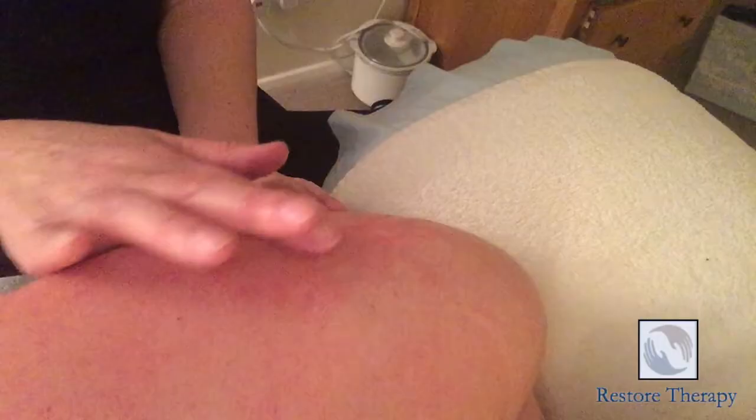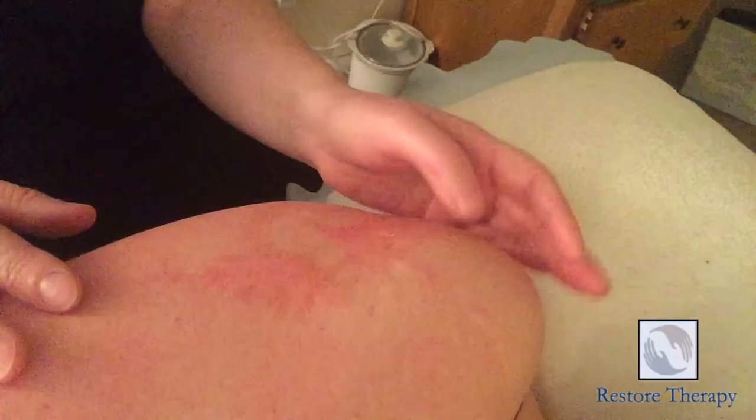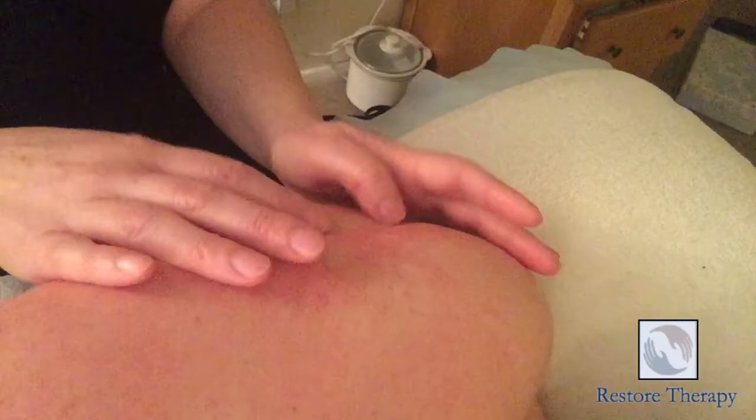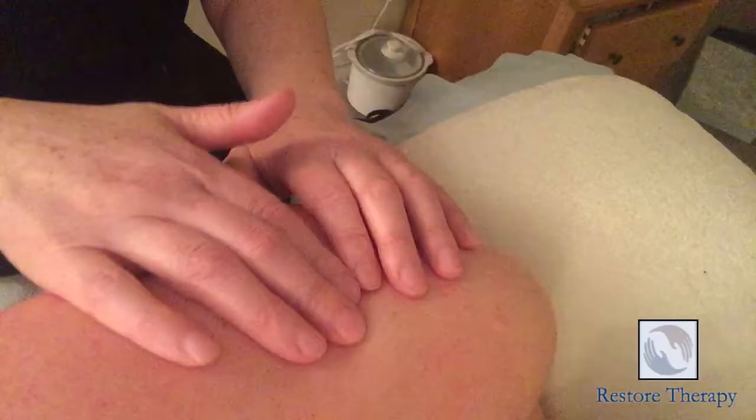And this is now our third session. How have the marks changed? How's the scar changed since we started? Yeah, the scar's changed very much. At the beginning, before the first session, they were really red, and they were really rigid, really hard.